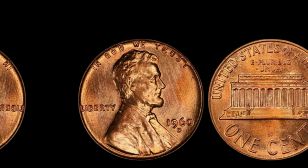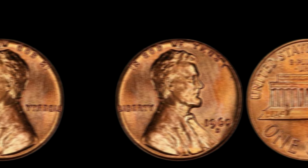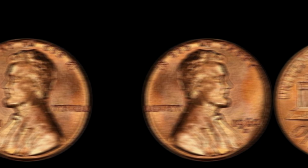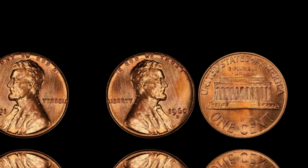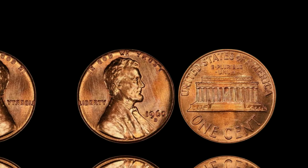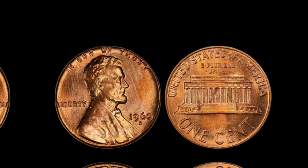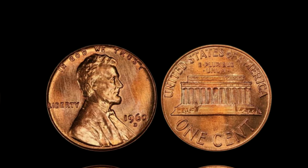For those of you with less pristine pennies, don't be discouraged. Even coins in lower mint states or slightly circulated conditions can fetch anywhere from $50 to $500, depending on their grade and the presence of doubling. Collectors are always on the lookout for coins with historical anomalies like these, and if you have one that stands out, you might just be sitting on a small fortune. Imagine paying off some bills or taking a dream vacation, all from a single penny.